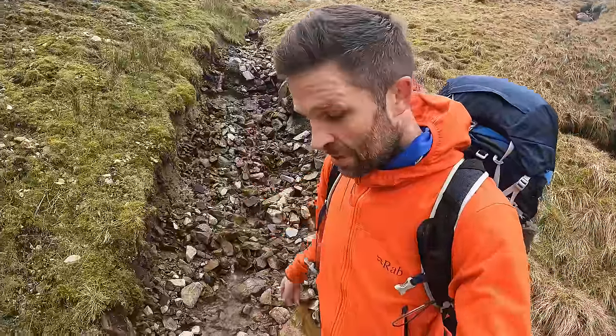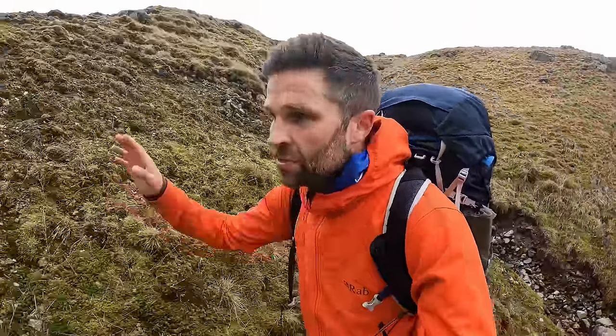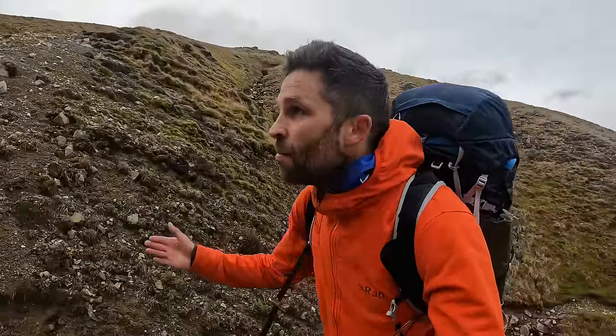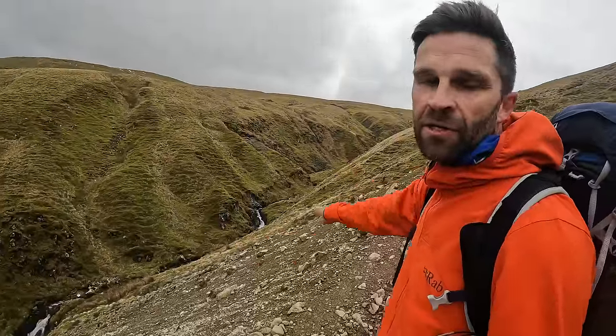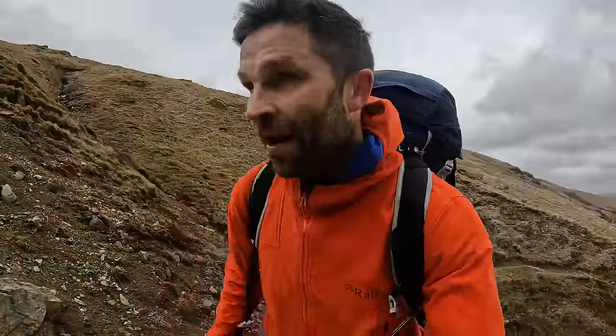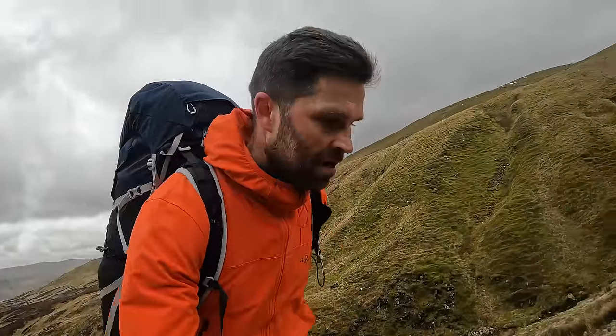So there are plenty of water sources all the way up this valley, but because I am walking on the right hand side of this valley and the place that I'm heading is on the left side, obviously at some point I need to cross this. So I'm going to wait till I get to the top, save me carrying that extra weight, and then I'll get some water filtered, ready for the evening.